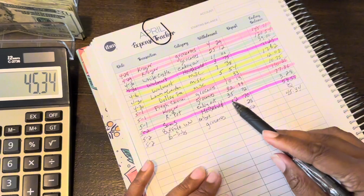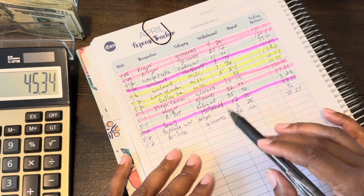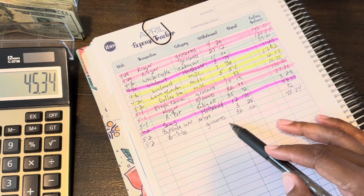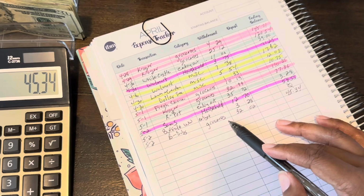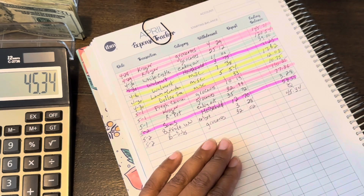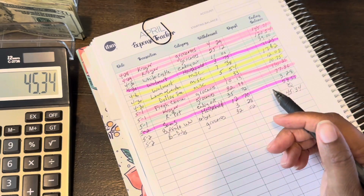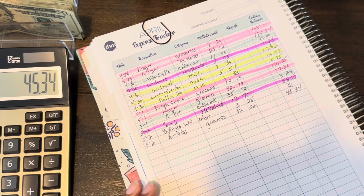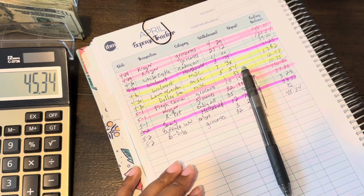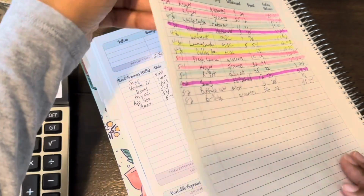And you guys know that for the longest, if we did do eating out, we was putting it under groceries. But we had made a category for eating out. And the only reason why we was putting our food under groceries sometimes is because me and Mr. Bailey, we only eat once a day most times. So we was putting that in our budget because a lot of times our kids have their own meals or pay for their own meals throughout the day. So that's going to be it for the expense tracking.